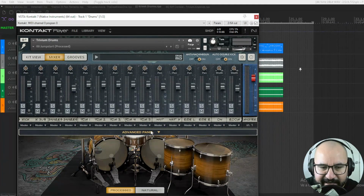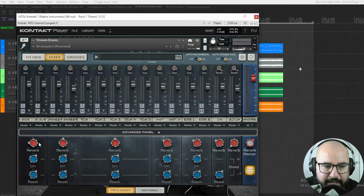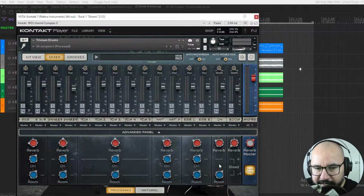And also we have an advanced panel for further mixing. For instance, it separated, as you see here, the kick and kick sub. So you decide the amount of reverb that you are introducing, the amount of overheads, the amount of room, the cymbal bleed and stuff like that, that can make the kit sound more alive, right? You have also separated the reverb, overheads, and room for the snare, top and bottom, for the 5 toms, also hi-hats, and ride, left and right, overheads, and room, right?